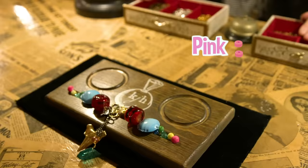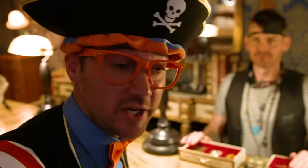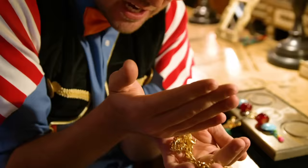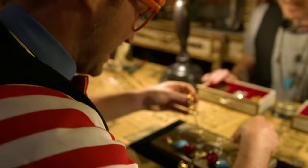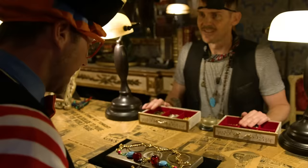Now, what we need to do is add the solid gold chain. Yeah, remember that chain from earlier? It's solid gold. Whoa, look at it. It's so heavy. Okay, let's add it. Okay, let's put it like this. There we go. Perfect. All right, how's that? That is wondrous. Are you ready? Oh, I am. Let us get your necklace done. Here we go.